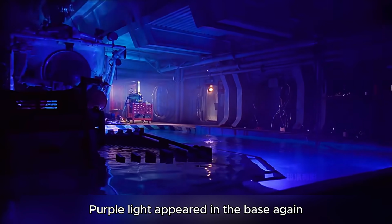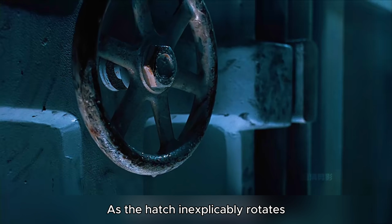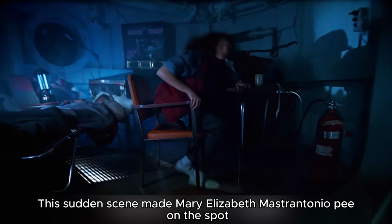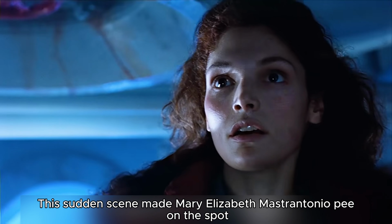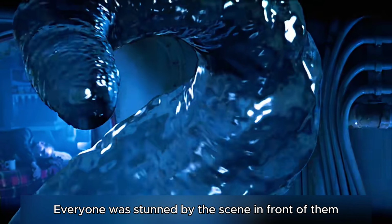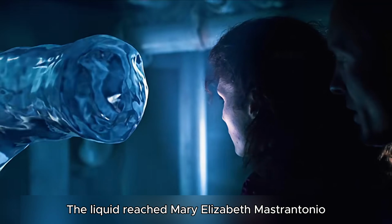However, at night, purple light appeared in the base again. As the hatch inexplicably rotates, he found Mary Elizabeth Mastrantonio. This sudden scene made Mary Elizabeth Mastrantonio pee on the spot. She quickly woke up the crew. Everyone was stunned by the scene in front of them.